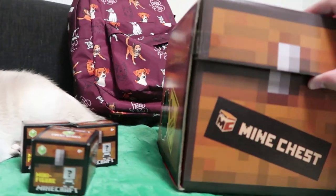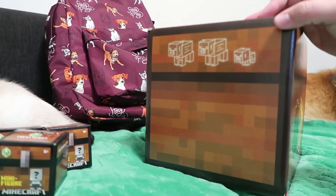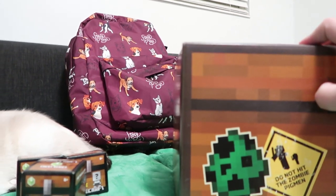Okay, let's see what's in this month's mine chest. I think that this is new. I think this is a creeper spawn egg. So maybe there'll be like a creeper plushie or something, maybe a creeper shirt probably.